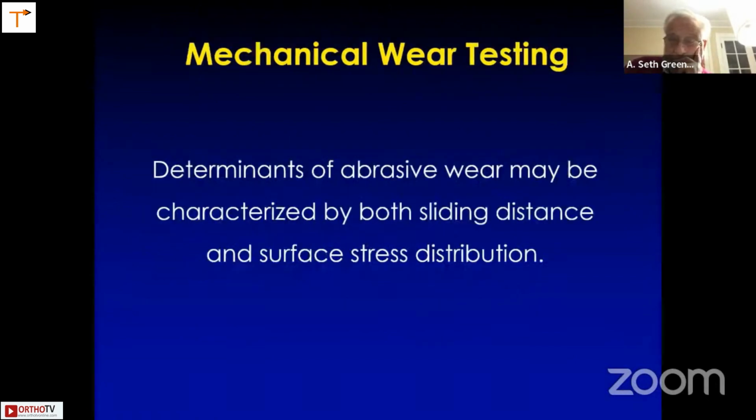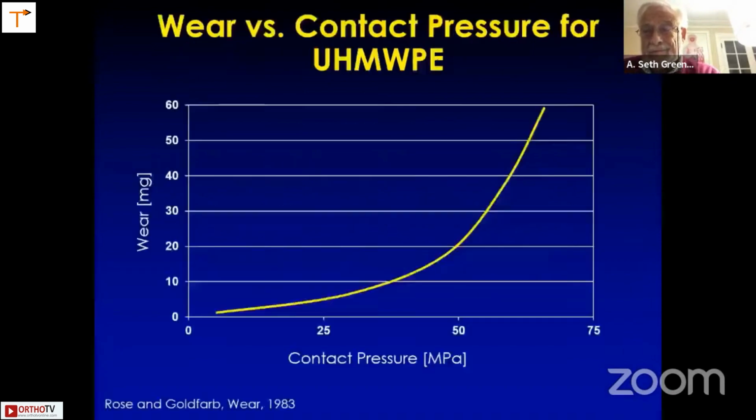As is appreciated, polyethylene damage observed from knee implant retrievals demonstrates that the determinants of abrasive wear may be characterized by both sliding distance and surface stress distribution, which is visualized in the following graph from Rose and Goldfarb, which describes a nonlinear relationship between increasing contact pressure and resulting polyethylene weight loss due to wear.